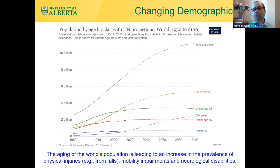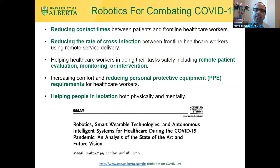So what I'm going to focus on is how we can use robotic systems to reduce the burden on the healthcare system that is caused by the population aging. At the same time, we are also dealing with COVID, and robots can help to alleviate the burden placed by COVID. So robots can be used for combating COVID-19.